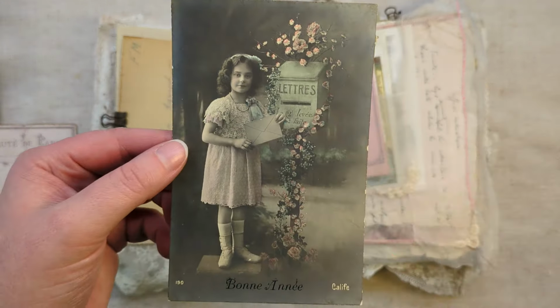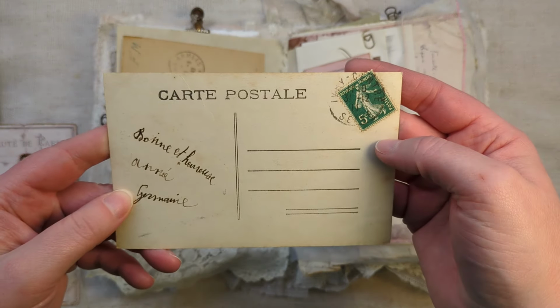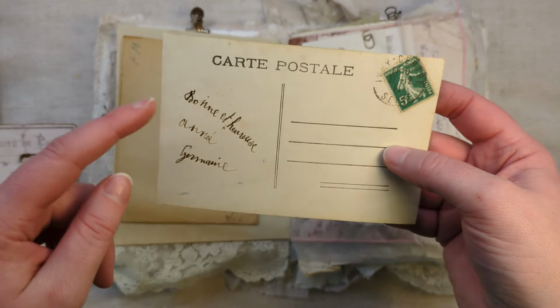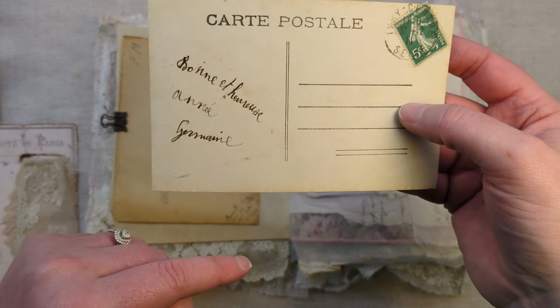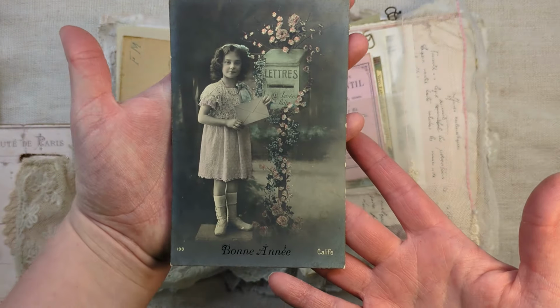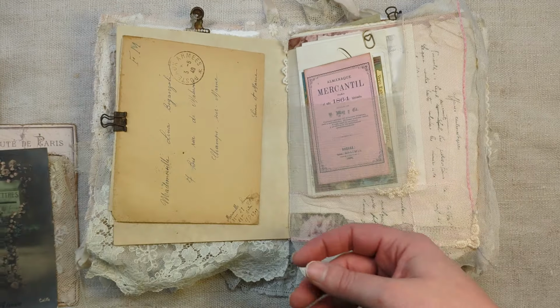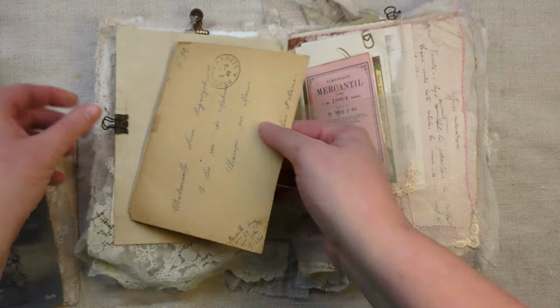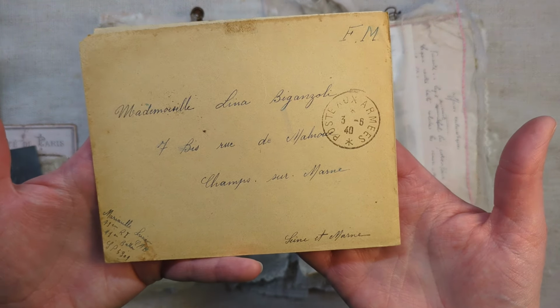I love the letterbox that's covered in florals, but it's still got the stamp on it as well. I think that's Happy New Year or something in French. So someone's obviously gifted that to a family or friend. Love that. It's gorgeous. And then she's added what looks like an original envelope as well from France.